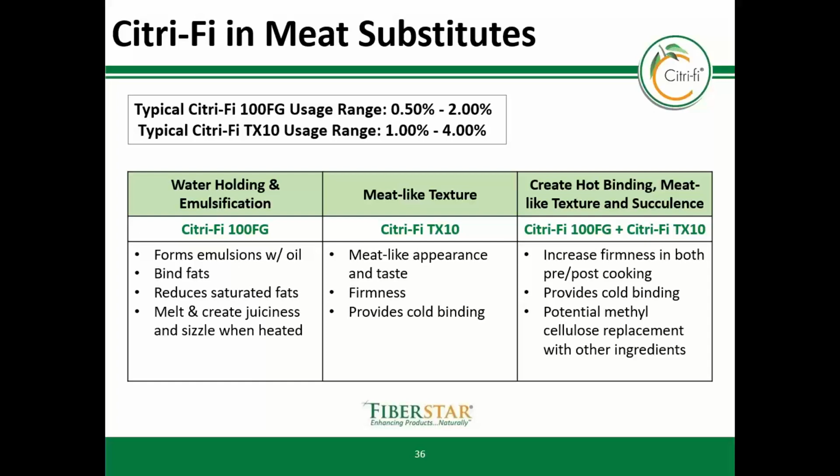We recommend using both the 100 series and the TX10 together in the formulation to take advantage of all the benefits. When used together, they help increase firmness in both pre- and post-cooked products. Also, this combination helps create hot binding, which can potentially replace methylcellulose when used with other natural ingredients.